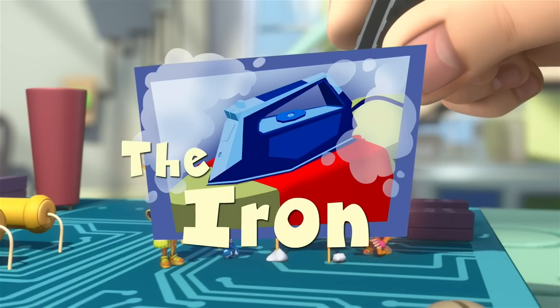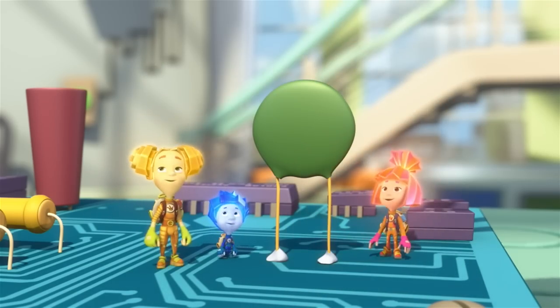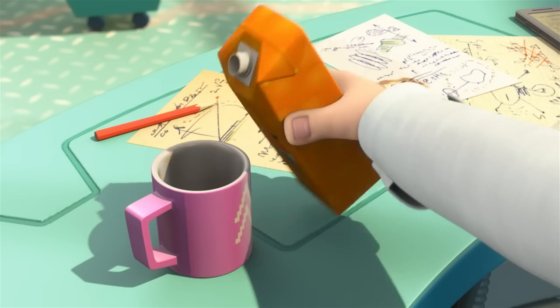The iron. All done. Thanks for your help.